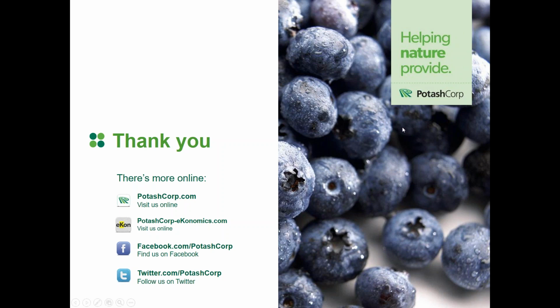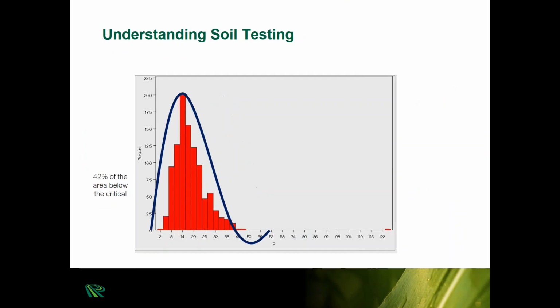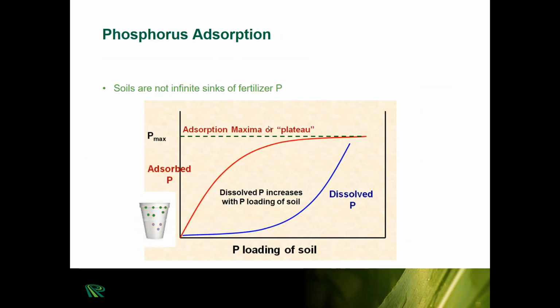Yeah, so analytically, I'll slide back to that slide really quickly. I'm probably driving Chloe crazy. So we actually do have ways of measuring P sorption. It's not something you would ever see in a traditional soil test, though. And part of that is it's primarily dictated by cost. But we do have that capacity.